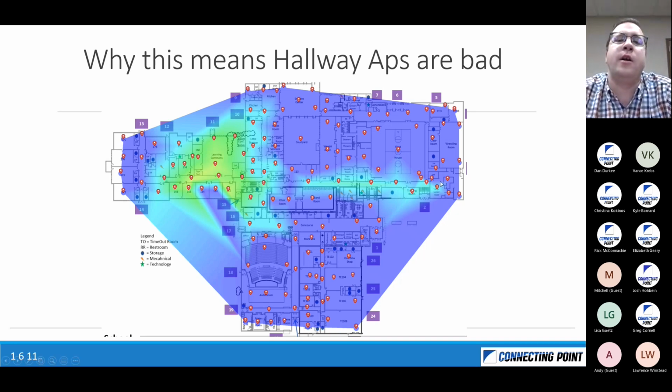At the end of this hallway over here, they had some channels that were hard set and some other issues going on. But at the end of this hallway, the Wi-Fi was borderline unusable. And it's not to say they didn't have enough access points. This whole map would be solid yellow to red if I were to show all of the access points. It's just there was so much weird interference happening because of that AP on the other side of the school.